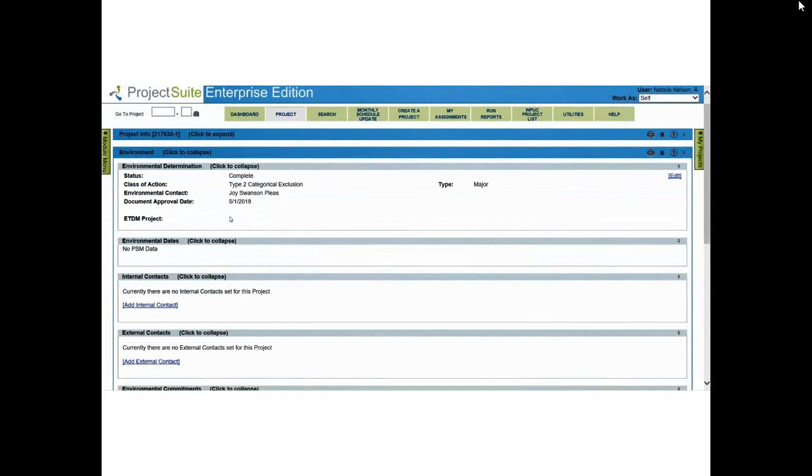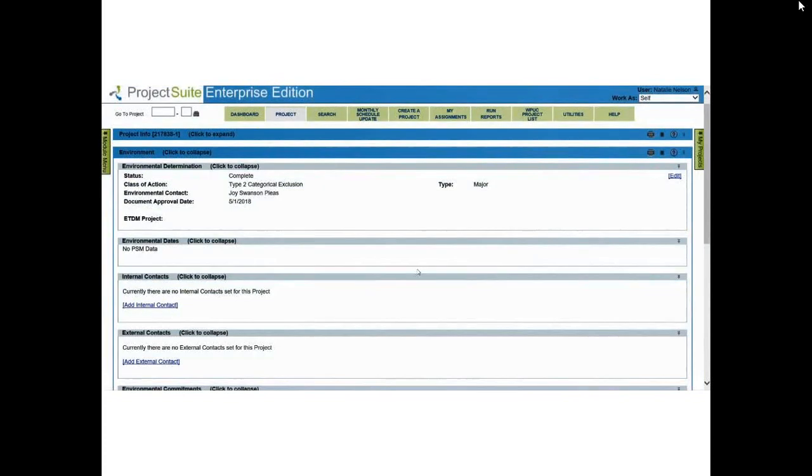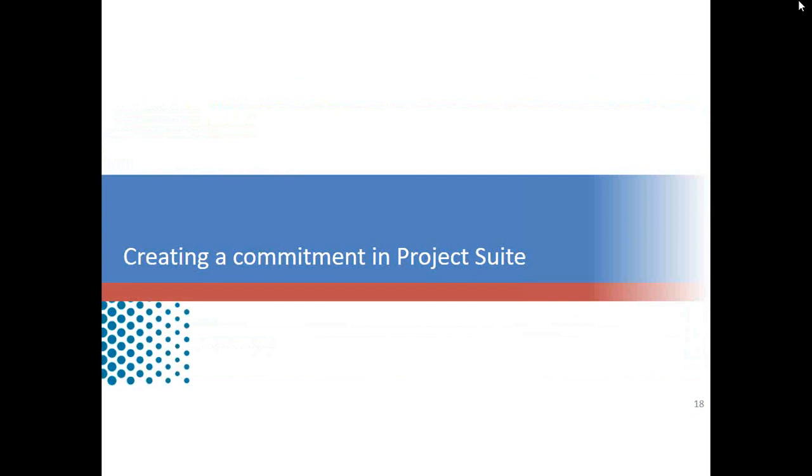Once the environmental module is set, there is an option to edit the information by clicking Edit. The only information that cannot be edited from here is the environmental contact. Once changes are done, click Save again. Once the environmental module is updated for a project, you are now ready to enter commitments. Let's take a look at how to add commitments to a project using the commitment module.